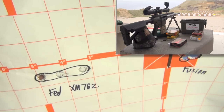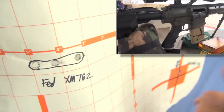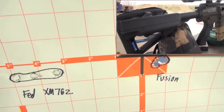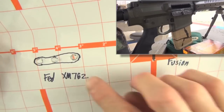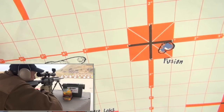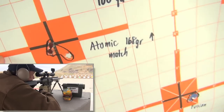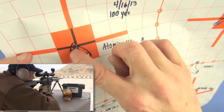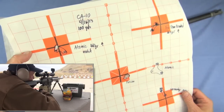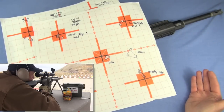There's an XM762, wide dispersion, kind of. I would say that's, you can see there, these are inch circles, or squares. I need to go back to kindergarten. Those are squares, nothing. Okay. 1 3/4, I don't know. And there's an Atomic 168 grain match. Kind of see 2 shots and then another one opening up a little bit. Very accurate is the bottom line with the right loads.